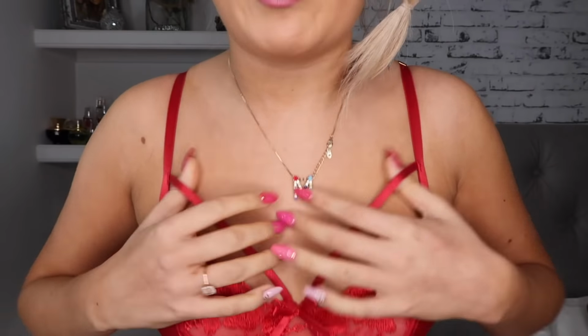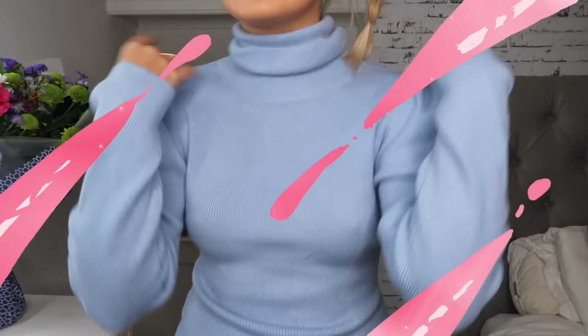Bedrock, squished my boobies together, smashing them together. Ow, that really hurt. These are the jazzy shoulders.